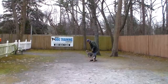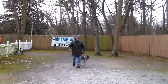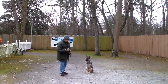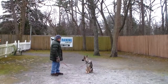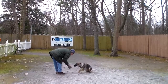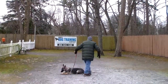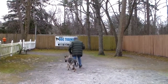And the last command that we're going to demonstrate for you is going to be the down from a distance. And this is a harder exercise because you're not right next to the dog. And especially with a dog like Bertha, she wants to be right next to you. So when you start out, don't go too far away. Use your right hand to give the command. Now you'll see if she doesn't go down, Fred takes a step in and then he gives her a stay. And she crawls into him because that's her thing. She wants to be right next to you. So that down from a distance could use a little work when you're practicing at home, although I've seen her do it better.